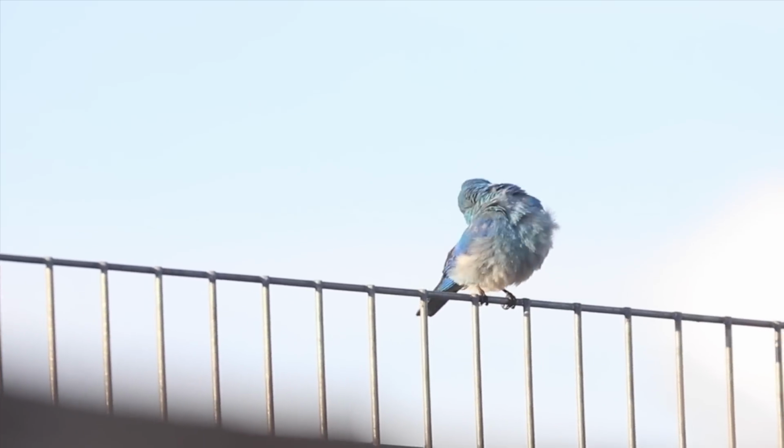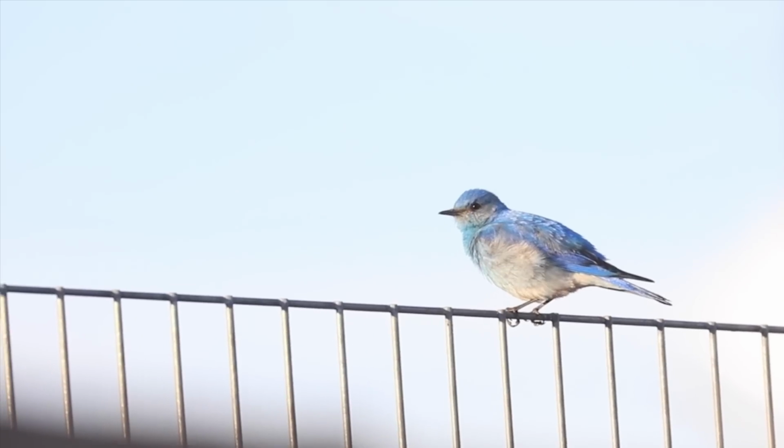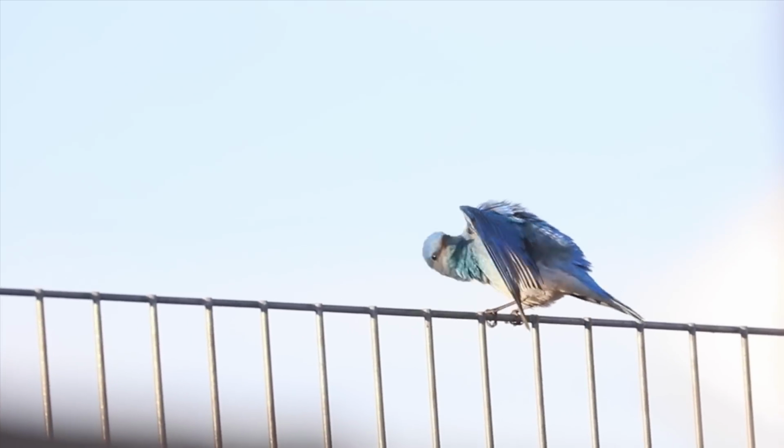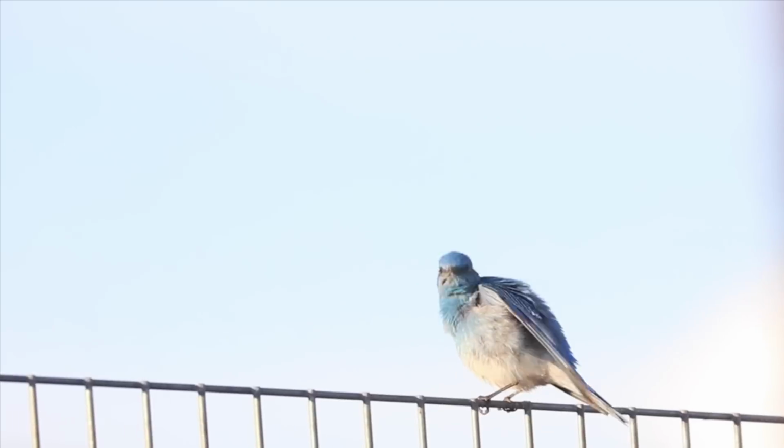Various of the spring birds have been returning one after another, like mountain bluebirds and robins and so on, that don't winter here, but they're here all summer, so it's always exciting to see their bright colors come flitting back around the place.